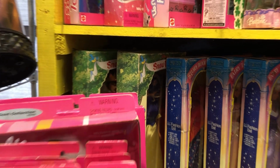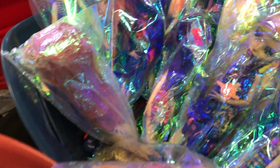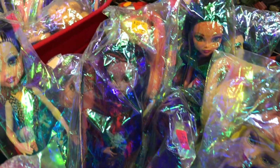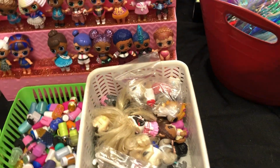As we walked around here, they had some Monster High stuff. They had the head in the jar. They did have all of the dolls individually bagged, which I really did appreciate. Any accessories that came with the dolls, they put into the bags too. They were all in pretty good condition and well organized. They had everything from Bratz, Ever After High, OMG dolls, the surprise tots, other miscellaneous Barbies, a little bit of everything.